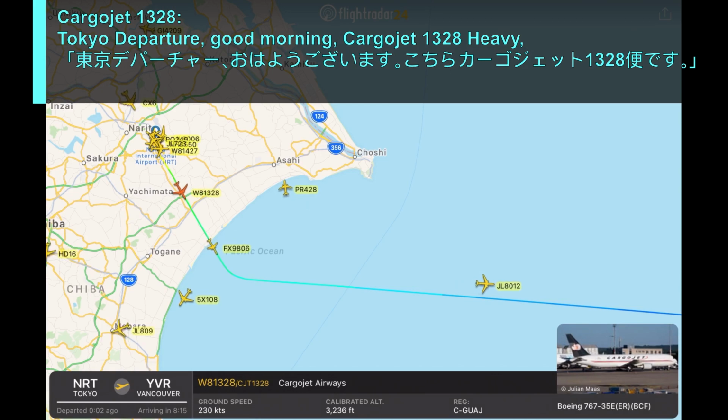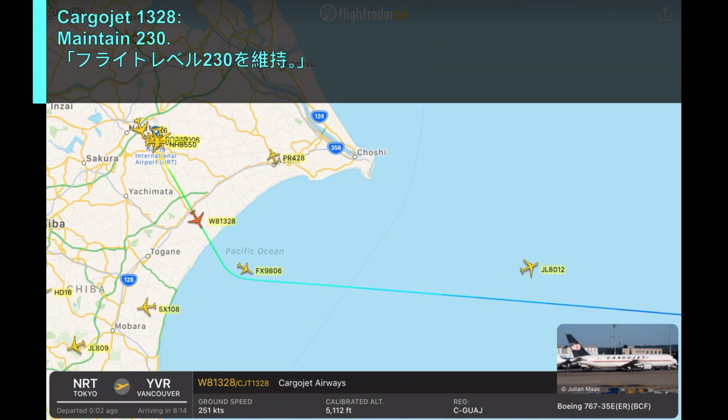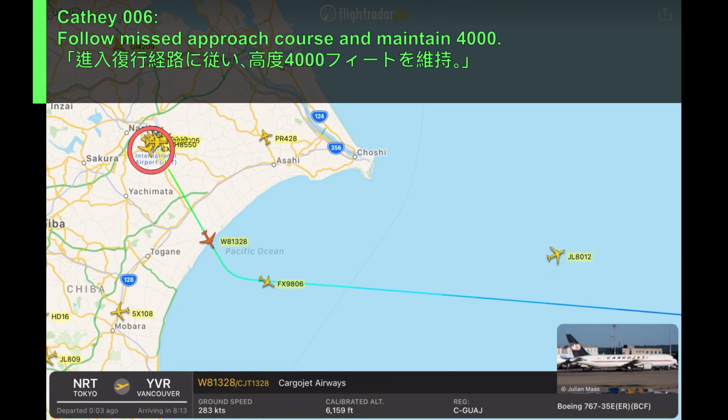Tokyo Departure, good morning, Cargojet 1328, heavy, Global 2 departure, passing 3,600 for 230. Cargojet 1328, konnichiwa, Departure, radar contact, maintain flight level 230. Maintain 230, Cargojet 1328. Cathay 006, follow the missed approach course and maintain 4,000. Follow missed approach course, maintain 4,000, Cathay 006.